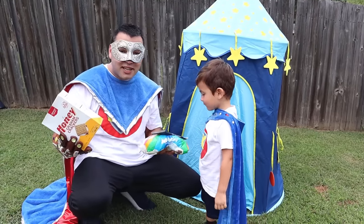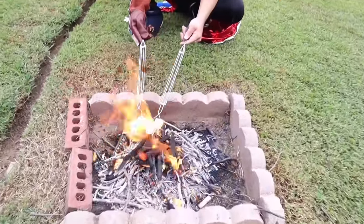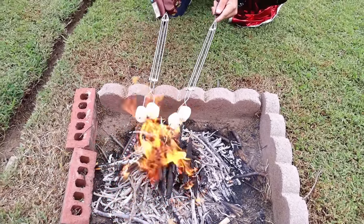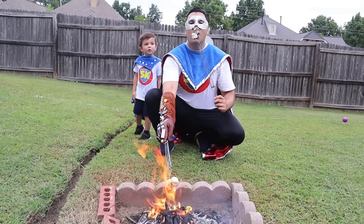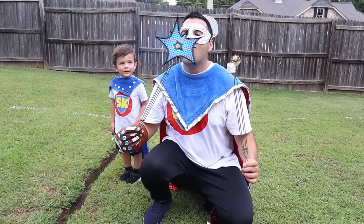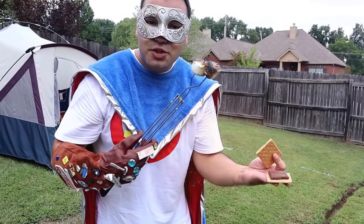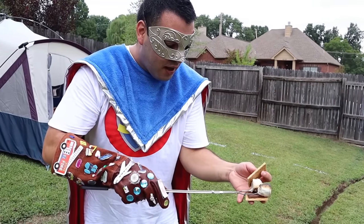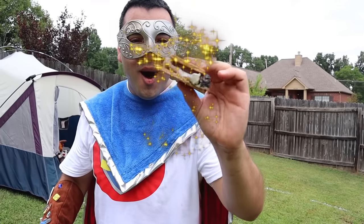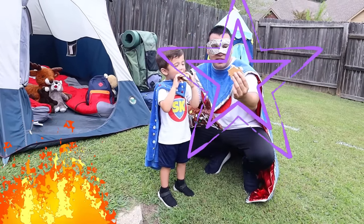Are you ready to make some s'mores? Let's do it. Here we go. Wow, look at that. They're sizzling. Uh-oh, this one's ready. This one's ready. Okay, let's put them on our graham crackers. Look at this, Supers. Oh, and we put the other graham cracker, we squeeze. Whoa. Cheers, Super Kid. Our s'mores.